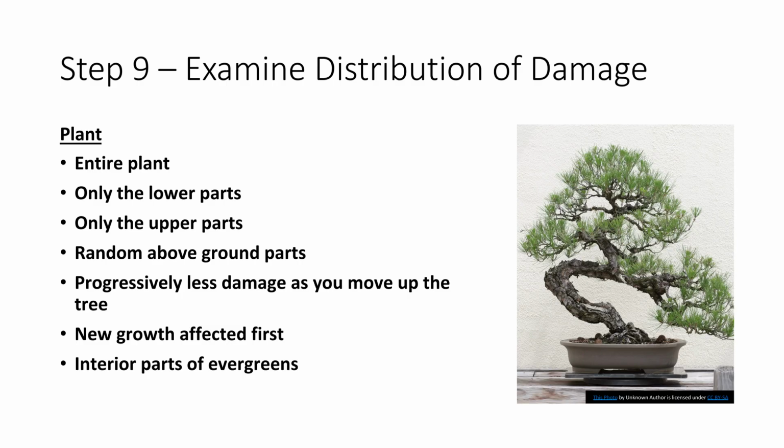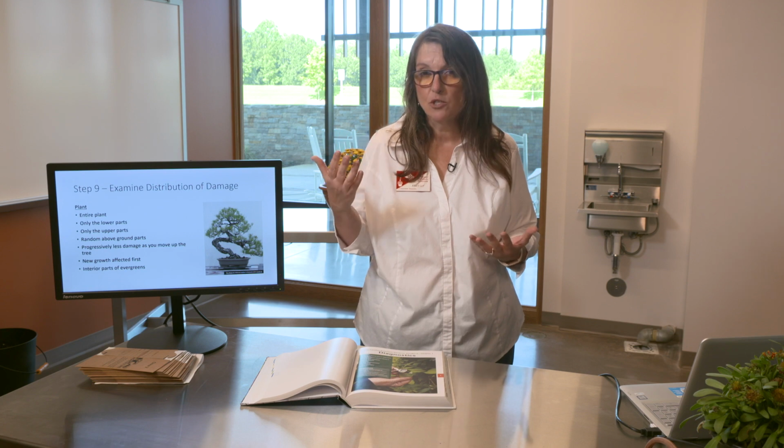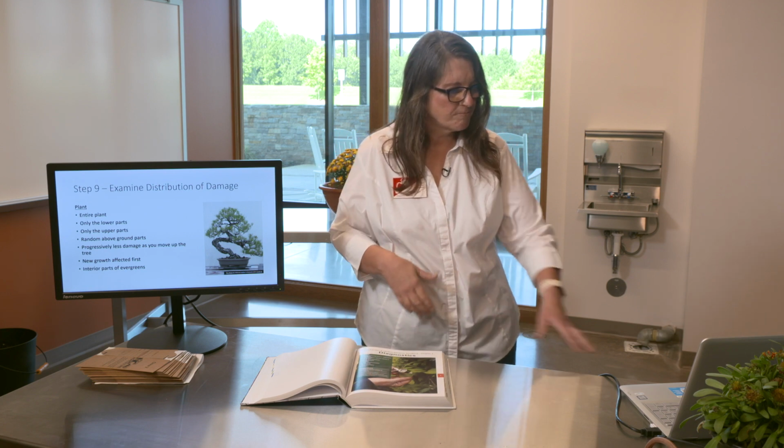And then we want to examine the distribution of damage. Is it the entire plant, only the lower parts, or only the upper parts? Is it progressively less damage as you move up the tree, if it's on a tree? That indicates fungal or bacterial diseases. So all of this information is going to help us do diagnosis and provide you with the best treatment options for your plant.